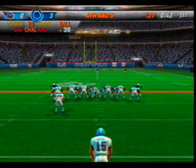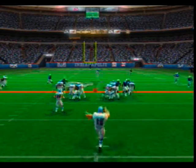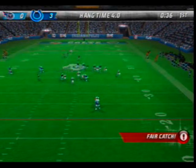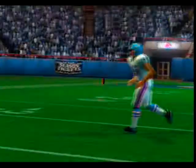Sastadil is ready to pump this one away. Carpenter looks like he's ready for the return. Won't take a chance trying to return this one. Fair catch made at the 23-yard line.